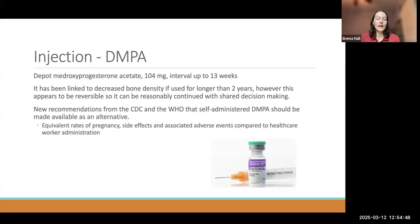And then, as I said before, there are these new recommendations from the CDC and the WHO that self-administered Depo should be made available as an alternative because it has equivalent rates of pregnancy, side effects, and adverse events compared to it being administered in the clinic. So I think this is a cool thing that we can offer to our patients. I probably don't see this being used super often, but again, for that small subset of people where coming into clinic is a barrier to care, this may be able to address that barrier.